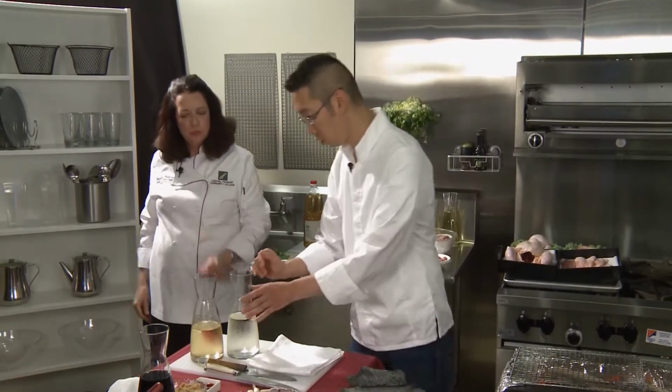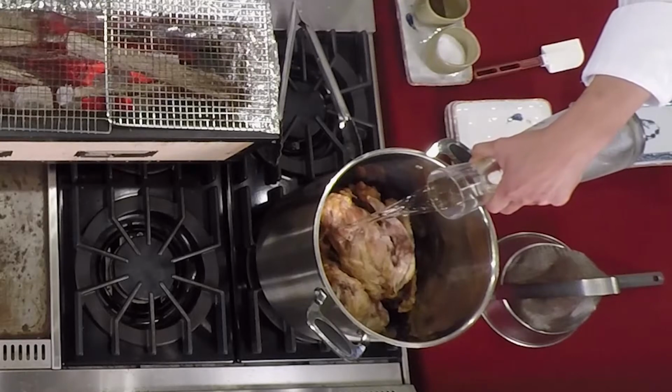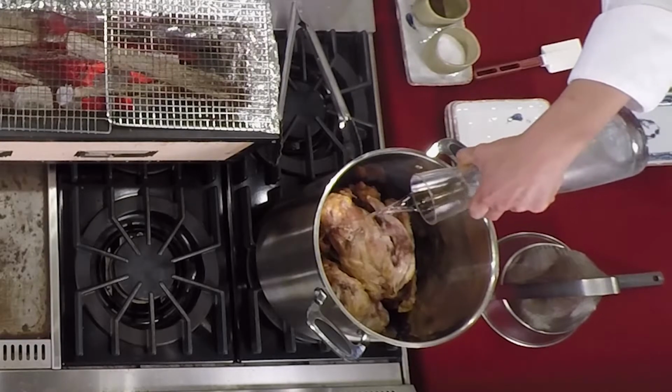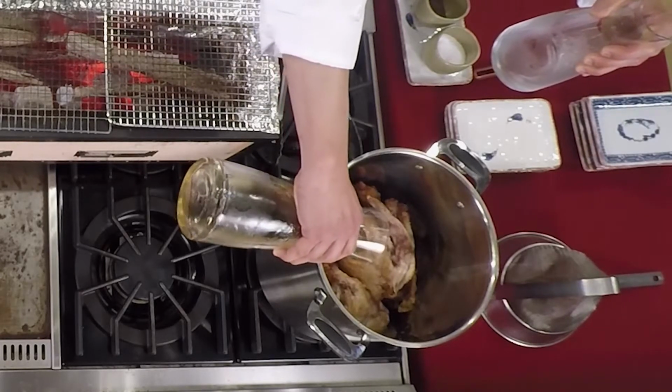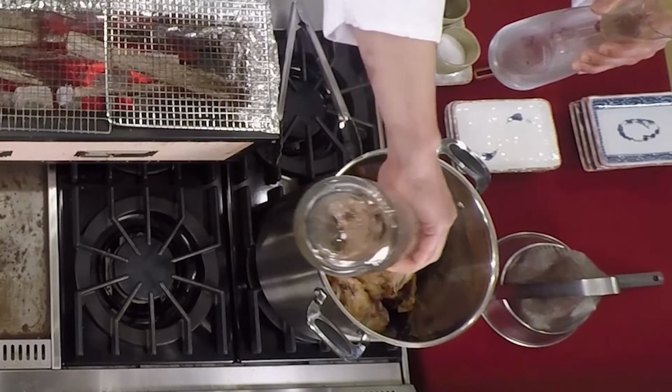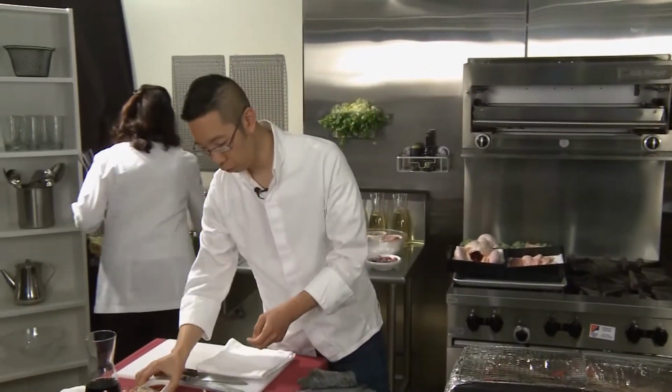This is really simple at this point. We're going to add our sake and mirin to the pot. Don't you love it? A stock made with wine. You can tell with the mirin, because of the sugar that's added to it, the viscosity is more syrup-like. Yes. Okay, and then we're going to add the flavorings.